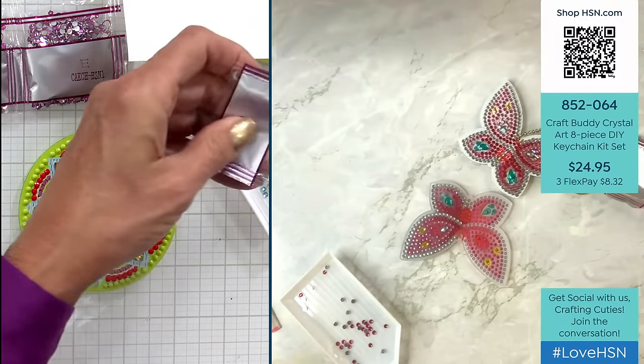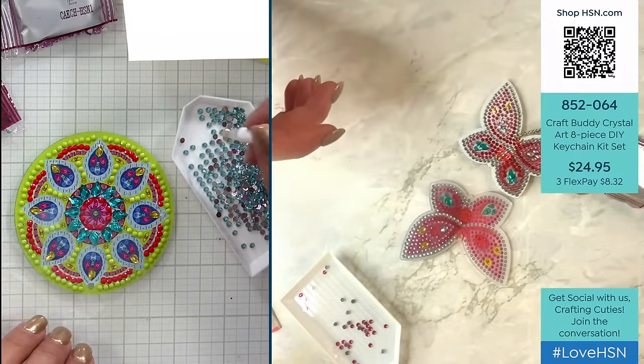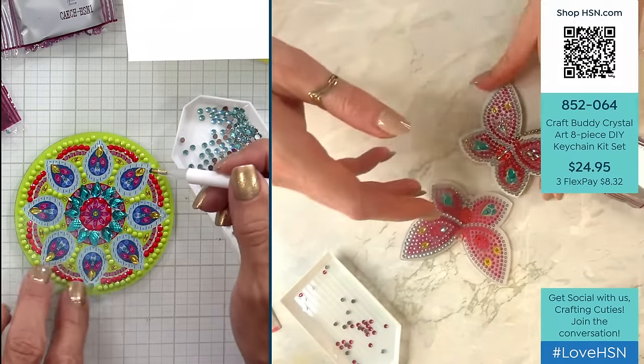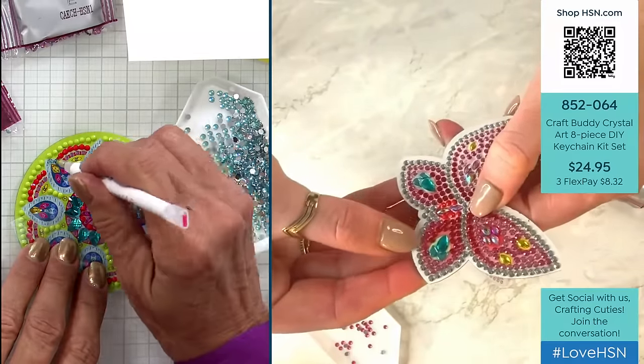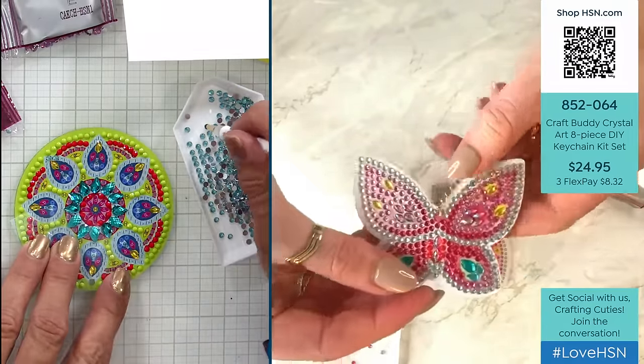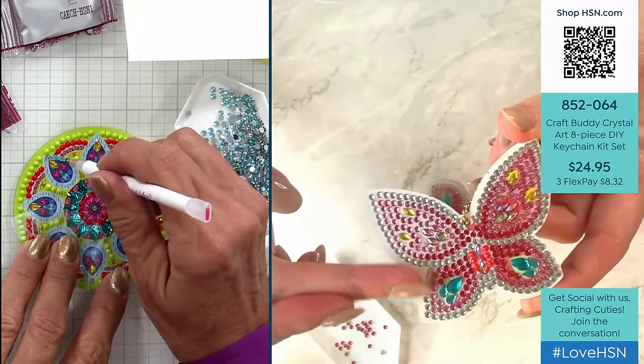And now, hopefully, you've picked up how to use the crystal art sealer as well, because that's going to give you that longevity. Your magic glue is going to stay sticky, but that does mean that things will move once you're using them. If you want that longevity and really have those crystals cemented on, you're going to use the sealer.